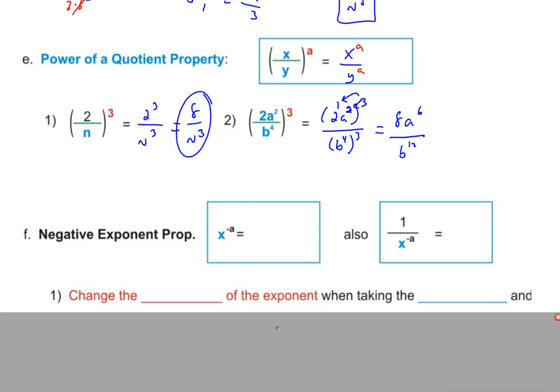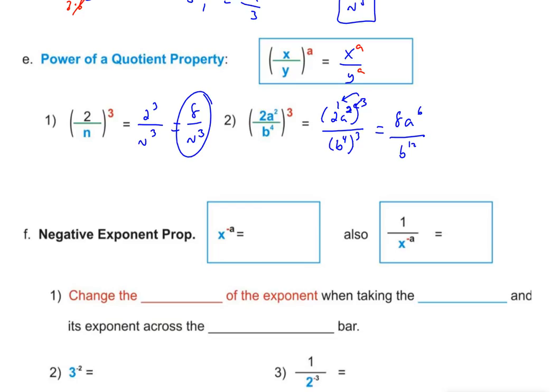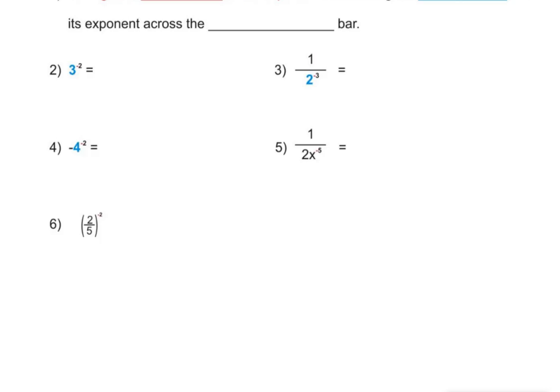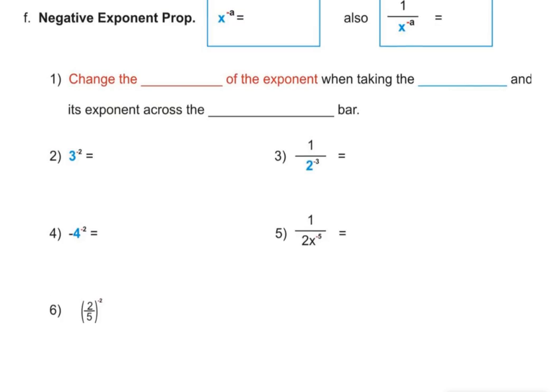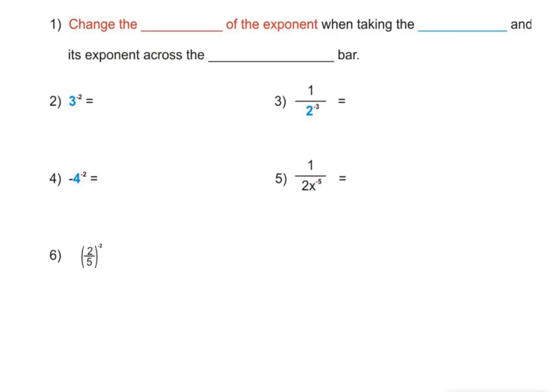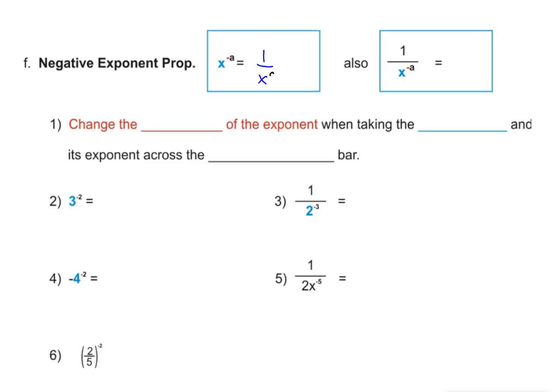Negative exponents, yeah, awesome. Let's do some negative exponents. Okay, so negative exponents. x to the negative a, anybody remember the rule? Raise your hand, tell me the rule. Justin? 1 over x to the a. 1 over x to the positive a, that is correct. So x to the negative a equals 1 over x to the positive a.